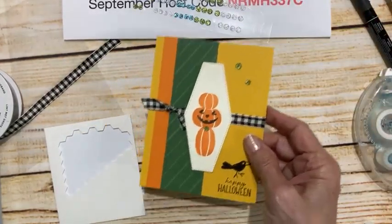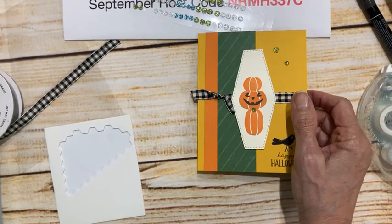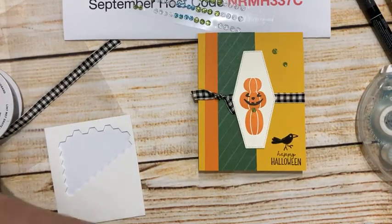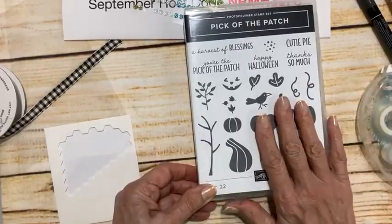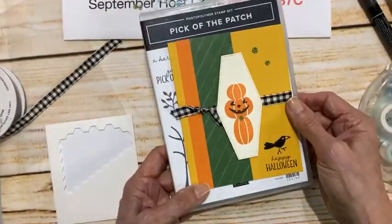What are they called? Those cute little pumpkins. Now, there is a punch that coordinates. Where did I put the stamp set? Oh, it's always underneath something. Pick of the Patch. There is a coordinating stamp punch. It's super cute. But as you can see, this is just a stamp, ink, and paper kind of card.